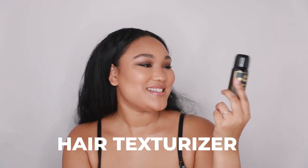Orbe, oh, I like this stuff. I actually had another sample of this a few years ago. I'm very picky and particular with my hair products. So if I like something for my hair and I mention it more than once and I don't change from it, that means I really like it and it really works for me. So I'm excited to have that again.